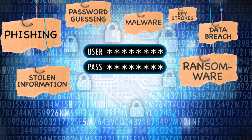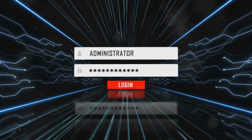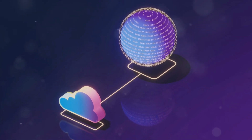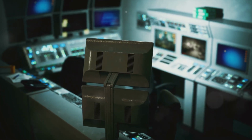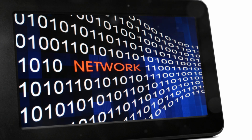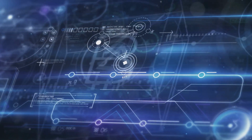Section 7. Next-Generation Firewalls, NGFWs. The future of network security. Next-Generation Firewalls, or NGFWs, represent the cutting edge of firewall technology. They combine the capabilities of traditional firewalls with advanced security features like intrusion prevention systems, deep packet inspection, and application control. NGFWs are like the high-tech security systems you see in spy movies. They can identify and block a wide range of threats, from known malware to zero-day exploits.